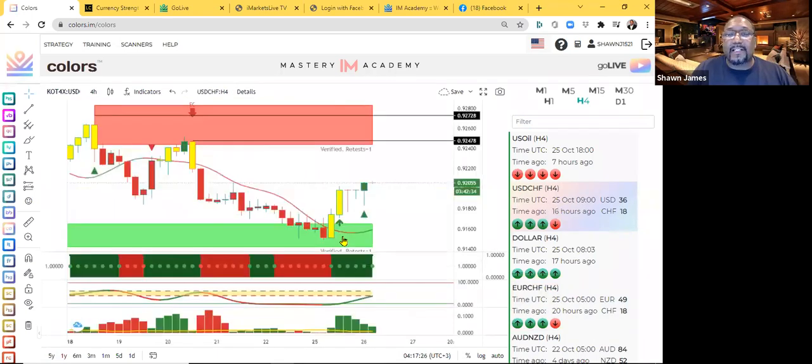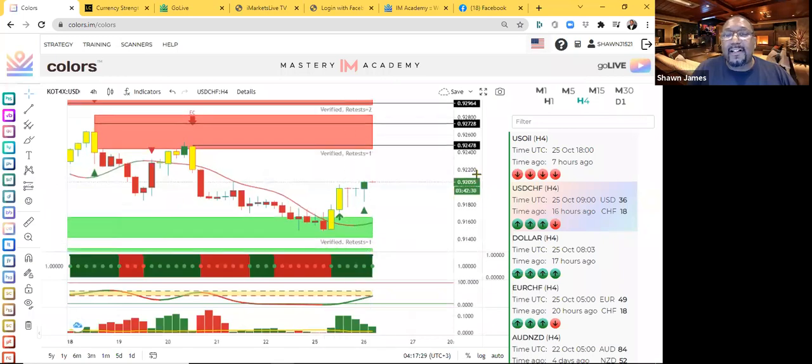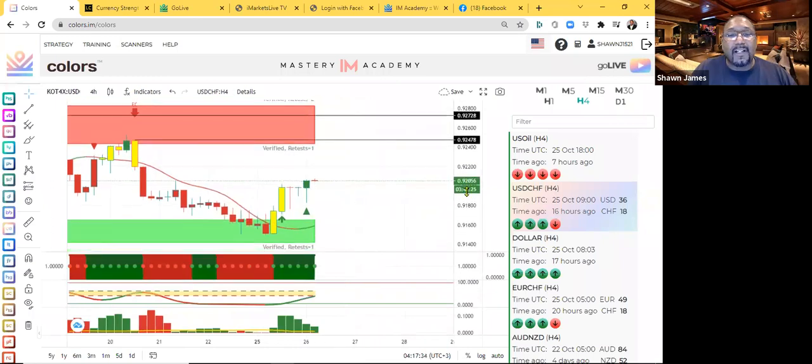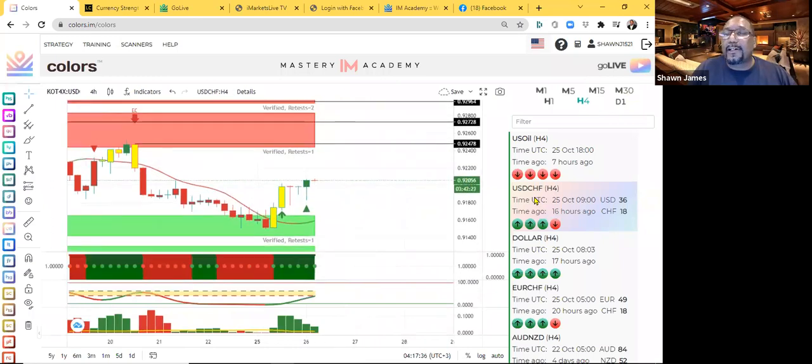All right, so I got a green box here. This is an example of what we look at when we're going the opposite direction, okay? On a four-hour chart, we're looking at USDCHF. That's the currency pair, the US dollar against the Swiss franc, okay? And remember, I said there needs to be three things in place before we decide to take the trade. The first thing that we see here is a box, right? That's what we need. I got a green box. Cool, that's what I need.